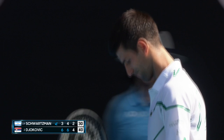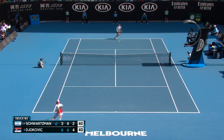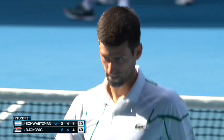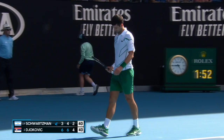Schwartzman has one challenge remaining. And there's the difference when you get a first serve in. Yes. Brilliant depth, great control. With some full power if you could get access to it. That was the 10th point of this game, giving him the death stare.